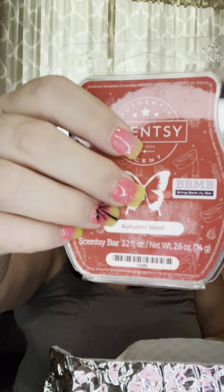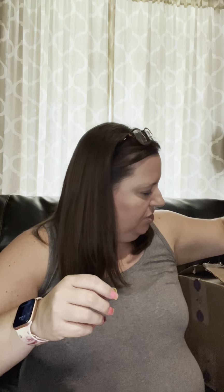And then the rest of these are going to be the bundle that I got. And forgive me, I don't remember the name of the bundle. One of these has a Bring Back My Bar sticker on it. So this was Autumn Stroll. That smells really good. I don't think I've ever had Autumn Stroll before. I am not sure what is so strong in here, but oh my gosh, this whole thing just smells like fall time.